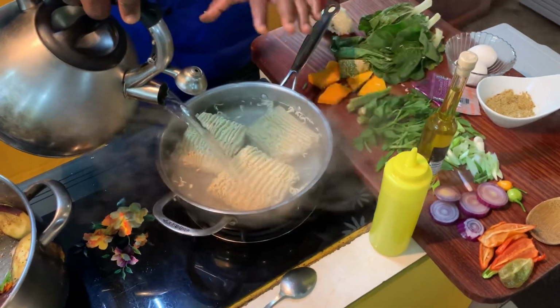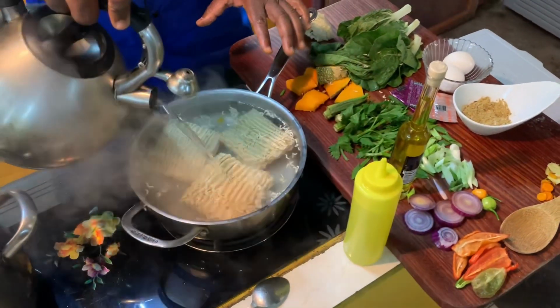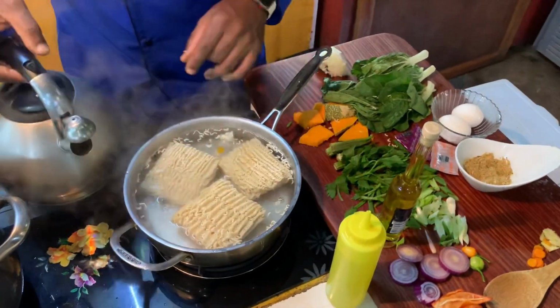Hot water, let it sit. Make sure it's covered with that water.